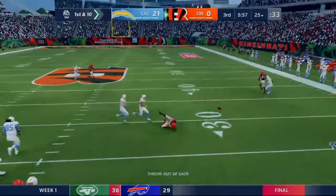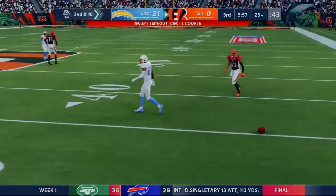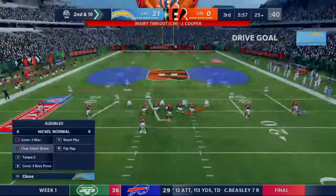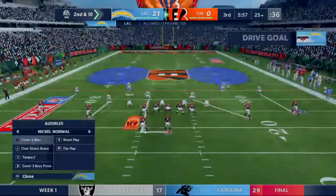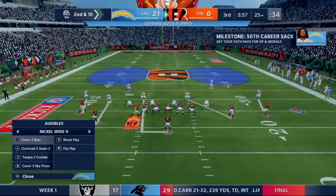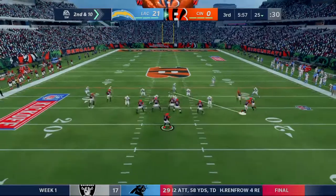Yeah, they're down big right now. So as you mentioned, trying to find something to string together, get some consistency, something sustained, maybe calm their whole team down and find a way to get back in this one. Yeah, because right now you're down big, you're being shut out. Let's see if this is the drive that kind of kickstarts them.